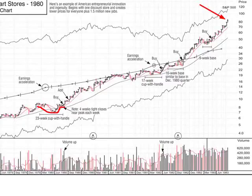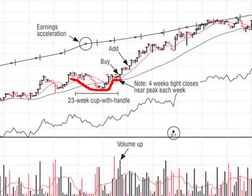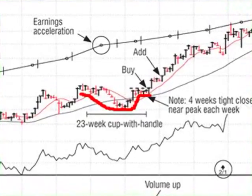So this is obviously a pattern. Gee, you better learn how to recognize that pattern. It's a classic. We've got 8 or 10 examples that are exactly like that. So we can define the patterns. This happened to be 23 weeks. Some can be 8 or 10 weeks. Some can be 40 weeks. But they tend to have the silhouette of a cup.